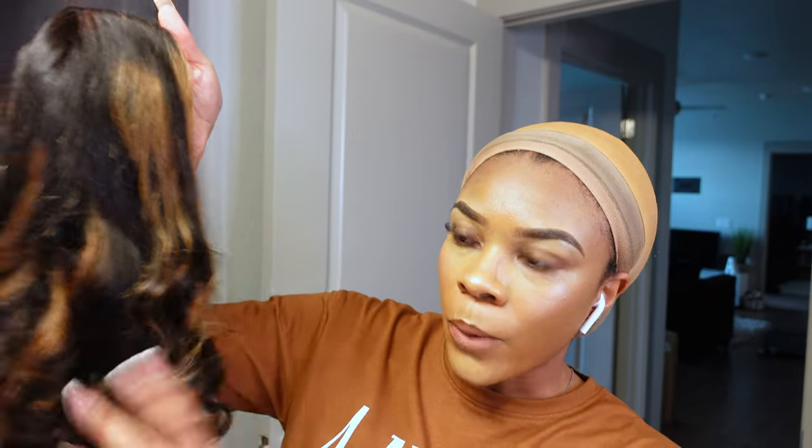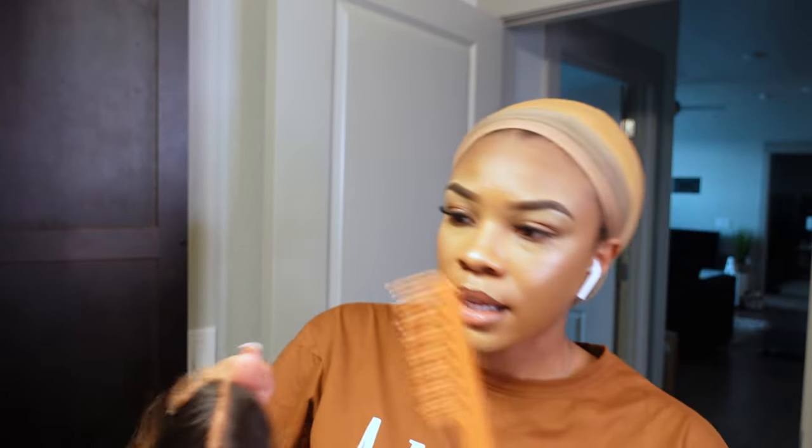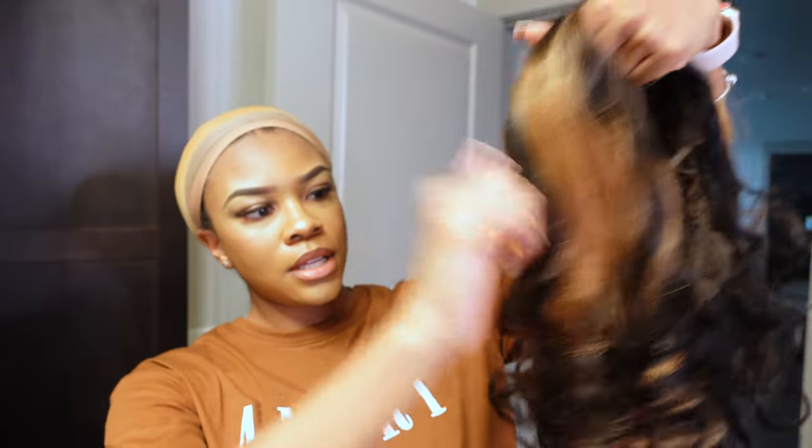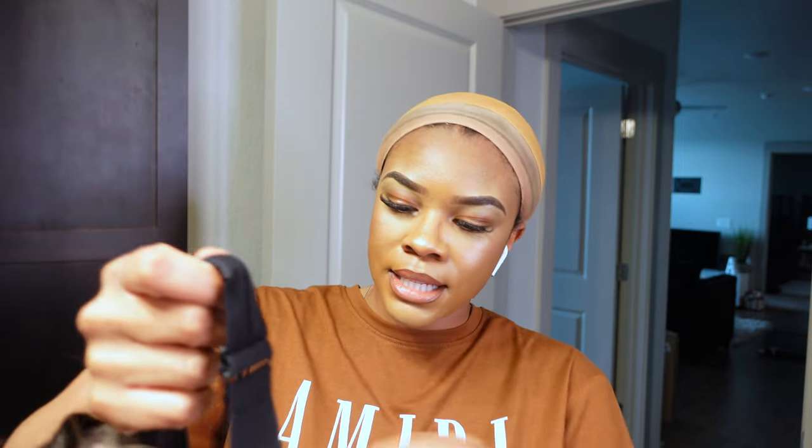So I'm gonna go ahead and start installing this. I think I'm gonna wait to comb out the curls. I gotta watch this comb. I don't wanna comb them out too much, but I'm gonna go ahead and comb them a little bit just to get them a little bit loose. I love when the hair already comes curled, so all you gotta do is cut the lace and pop it on, honey. So yeah, I curled it out a little bit. You can either shake it or whatever. I like looser curls personally, so I'm gonna go ahead and pop this on my head and see how it fits. Like I said, it comes with an elastic band already inside, so that's what we're gonna be working with.